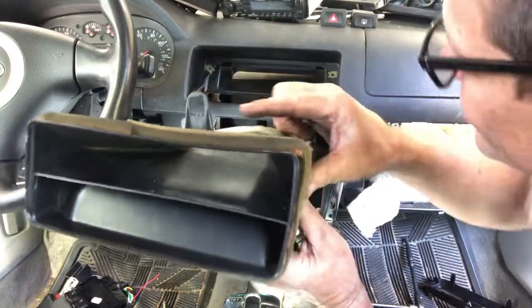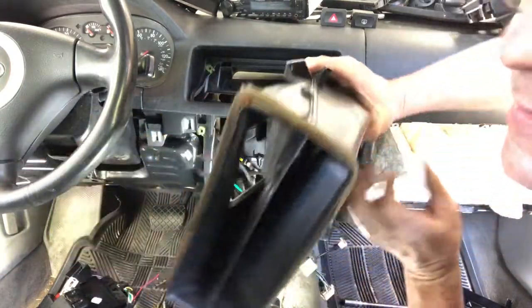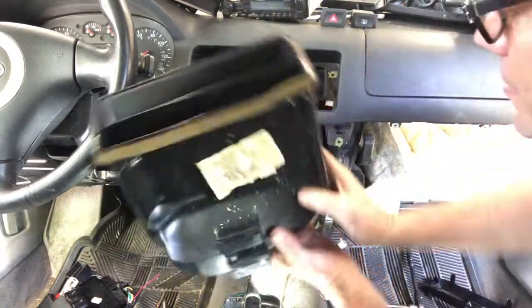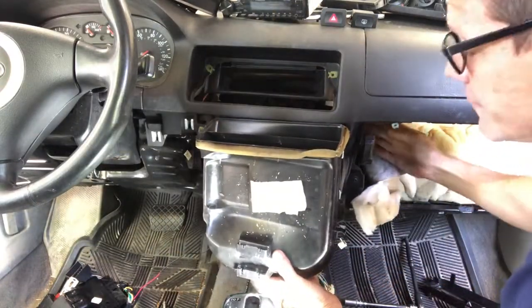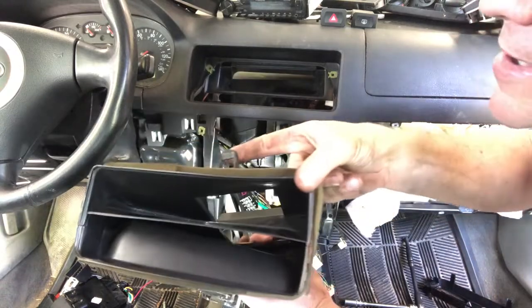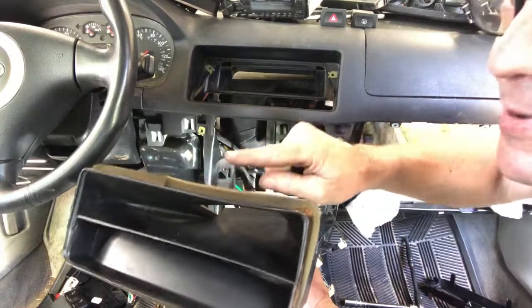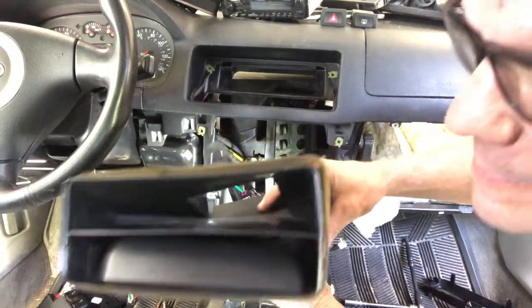That's the tab that clips on up top here. So when I was reaching my hand in from this side to pop the tab, that's all I'm doing is lifting that up, getting that to pop loose. That's probably the hardest thing to get to right there.